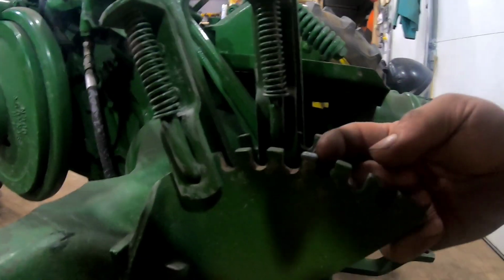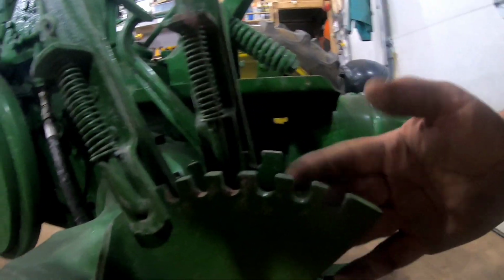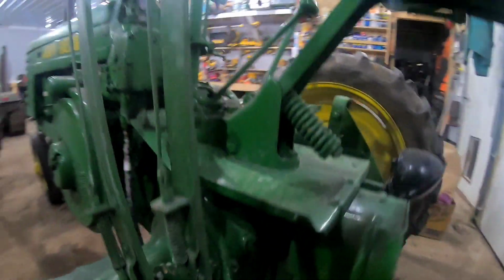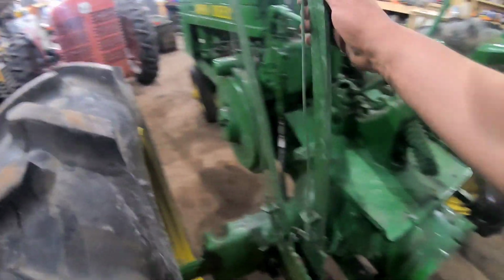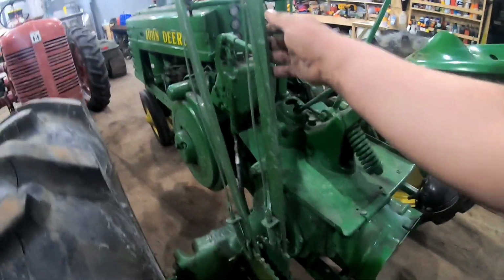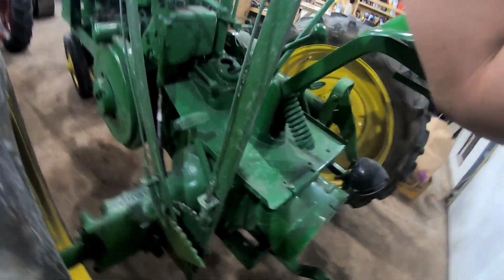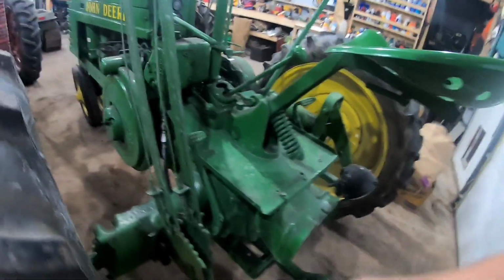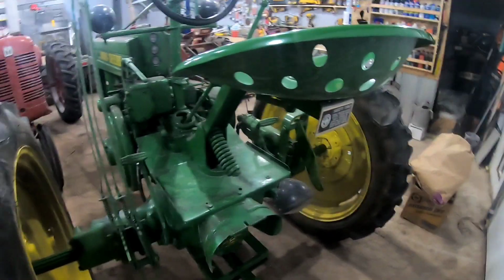These are so nice and crisp and clean that you'd almost say they've never been used. These were never super tight to begin with, but usually from dropping and slamming those in, there's some wear and tear going on there. PTO shield's in good shape.